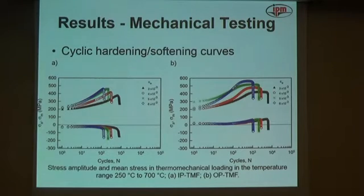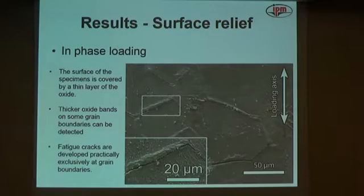Moving to the next slide, we can see the mechanical response of the material to the two types of loading. There you can see cyclic hardening and softening curves. Cyclic hardening is typical for both types of loading, in-phase and out-of-phase. Premature failure or fracture prevents reaching the saturation region in-phase, which results in lower fatigue life.